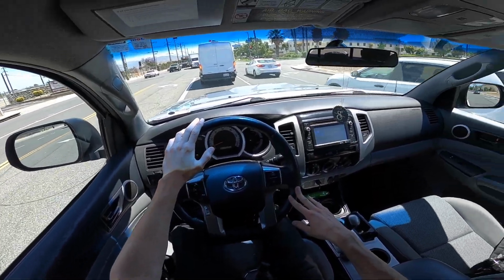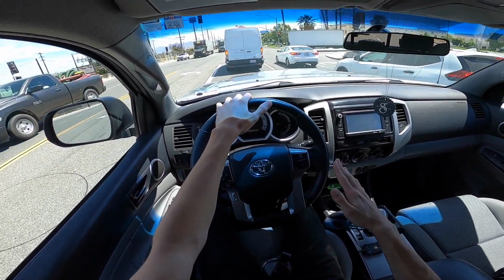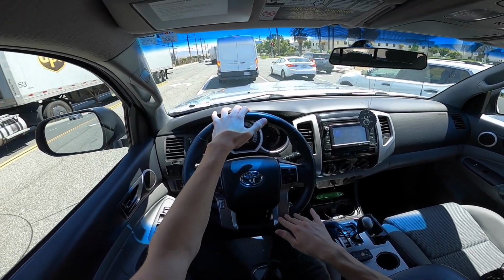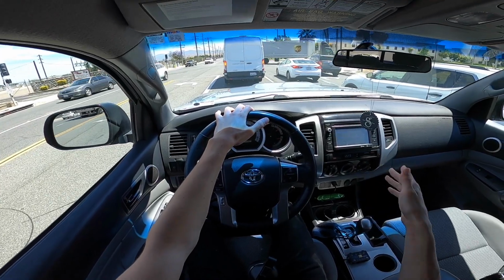Just a stock vehicle of this truck jumped $4,000. So if I can sell this truck for $30,000, I'm gonna take that deal. I'm gonna take that deal any day of the week and use that money transferred over to get a newer vehicle.